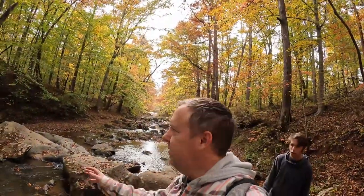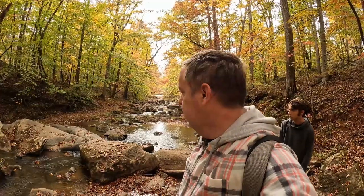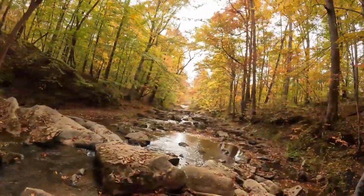I had to do a creek crossing on the trail around these boulders. Neither one of us fell in. All is good. We're going to hike up this creek, Falls Creek, to take you to the falls. Falls Creek Falls, they call it. So let's go check it out.